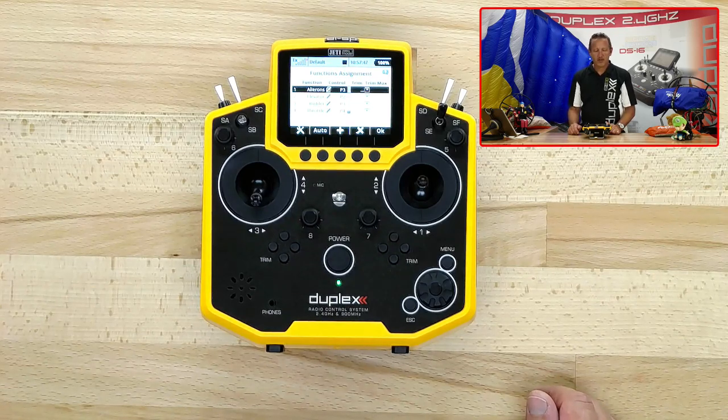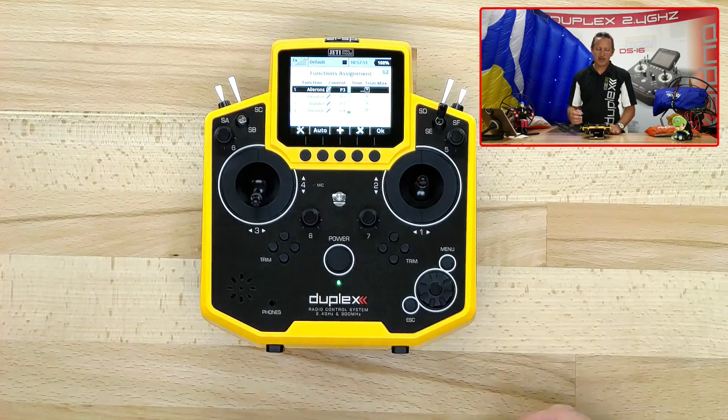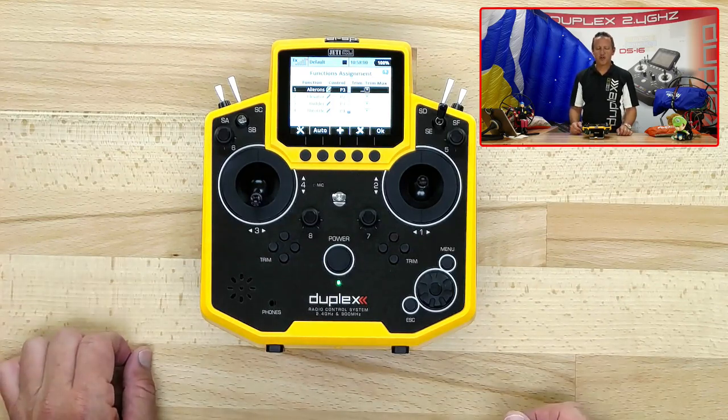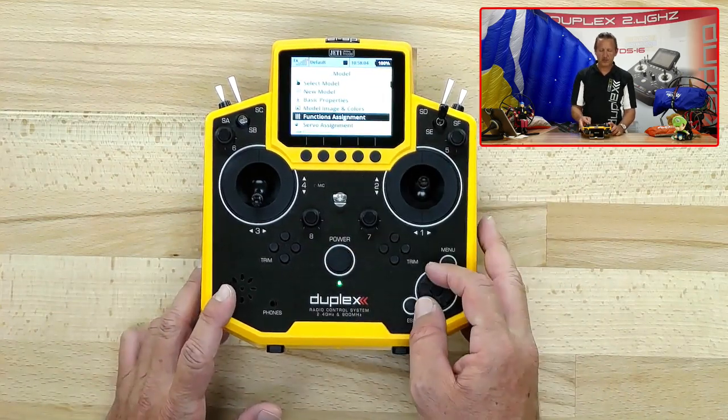So for me, the way I program is I set the ailerons and the throttle up on the left stick. My elevator, which is my braking, I just don't rename that in the system because you need that later for mixing, so leave it as it is. But my ailerons and throttle are on my left stick. My braking is on my right stick. So I'm going to go ahead and jump to the next screen.